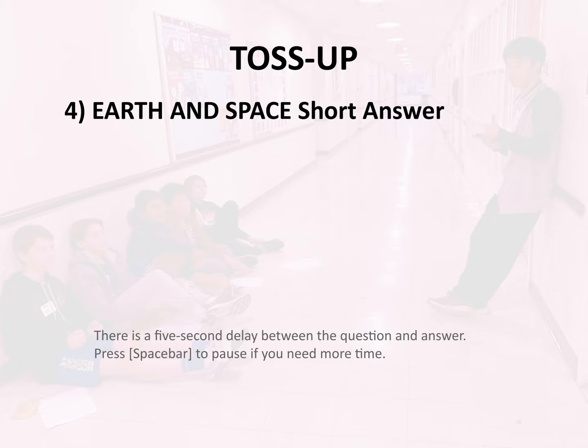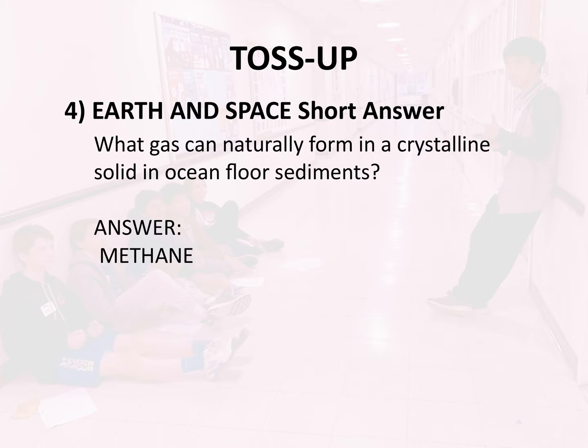Toss-up 4. Earth and space short answer. What gas can naturally form in a crystalline solid in ocean floor sediments? Answer. Methane.